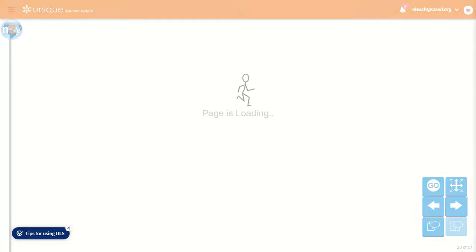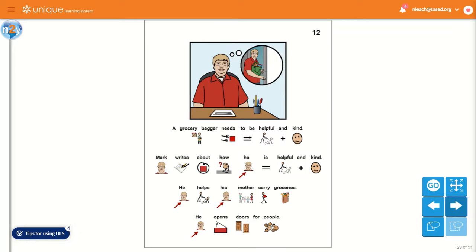Page 12. A grocery bagger needs to be helpful and kind. Mark writes about how he is helpful and kind. He helps his mother carry groceries. He opens doors for people.